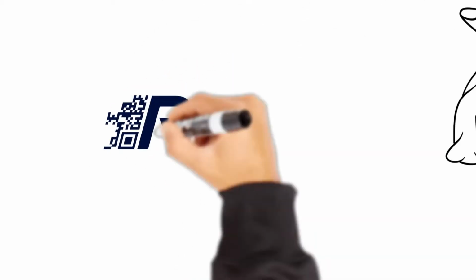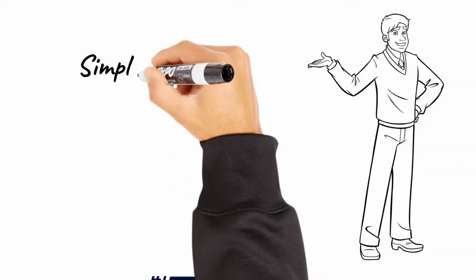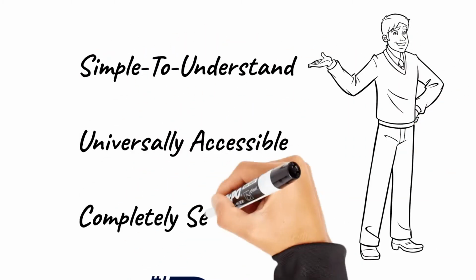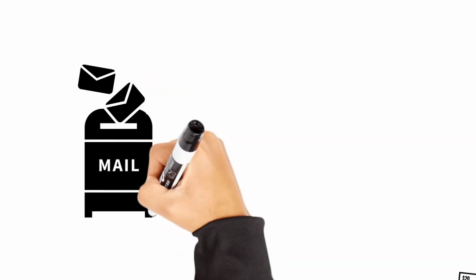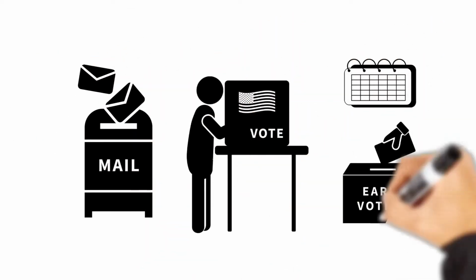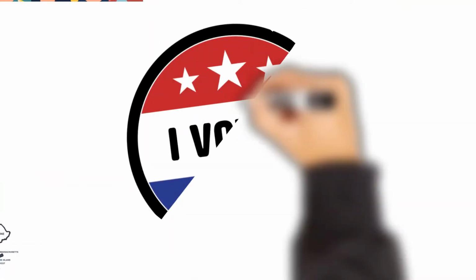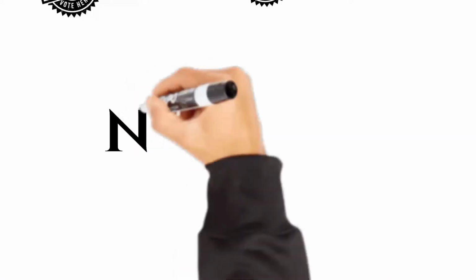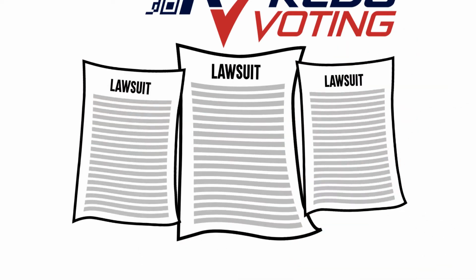This is the premise of Reedy Voting, a simple to understand, universally accessible, and completely secure method for conducting elections. Elections that are free from real or perceived irregularities. Elections that increase access so that every eligible voter can ensure that their voice is heard. Elections that are won or lost on Election Day, not via recounts and lawsuits after Election Day.